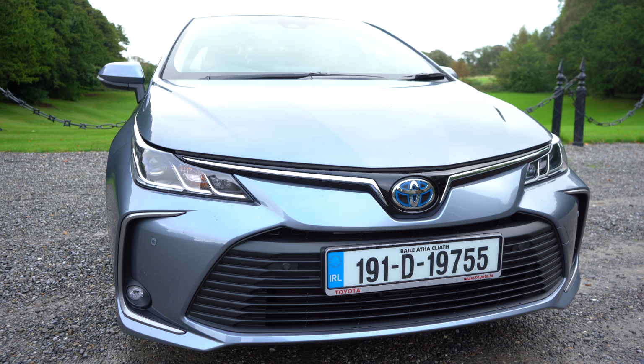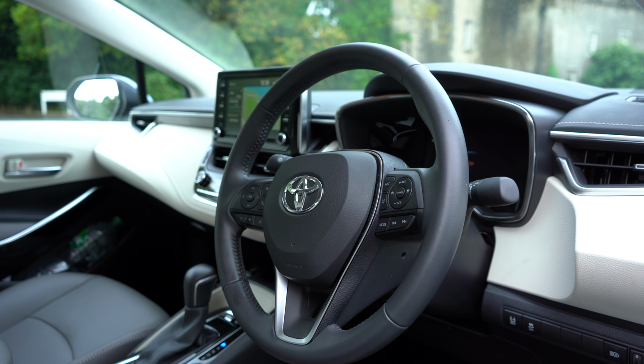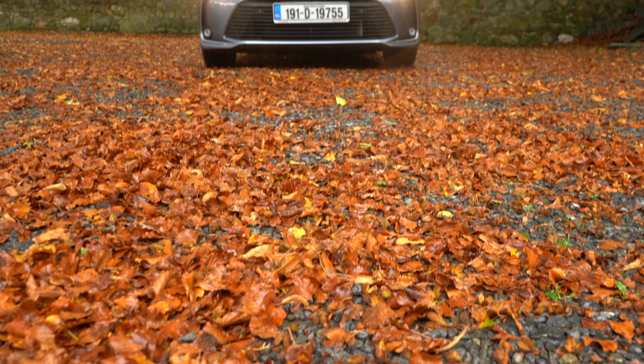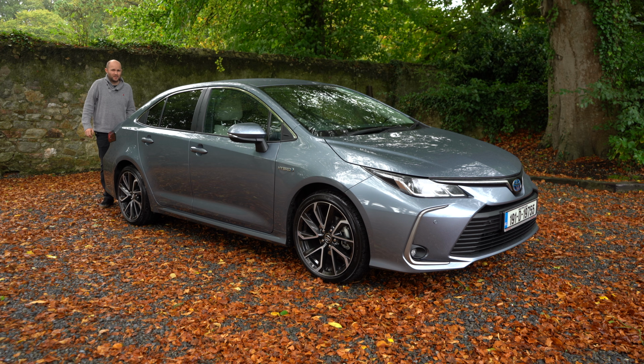The Toyota Corolla Saloon, officially the best-selling car in Ireland in 2019. And this new 4-door version also gets hybrid treatment. There's not an awful lot I'm going to be able to say or do to convince you that there's too much wrong with it. In fact, there really isn't an awful lot.